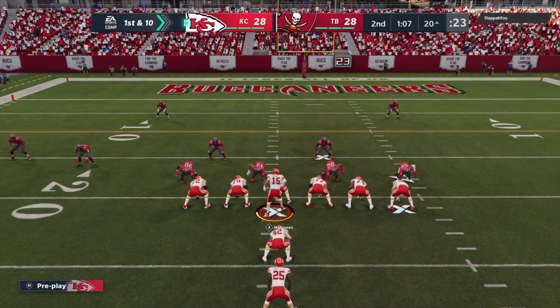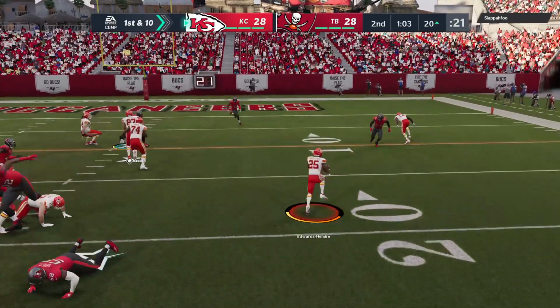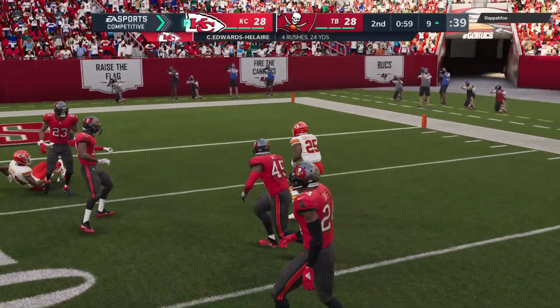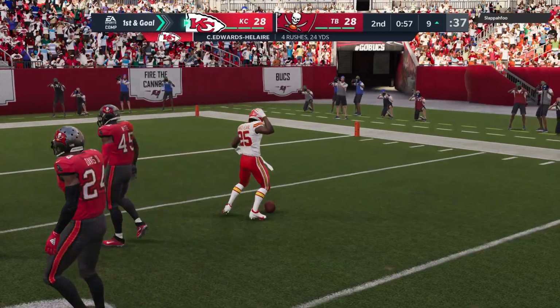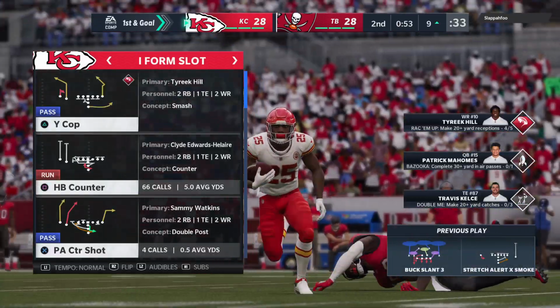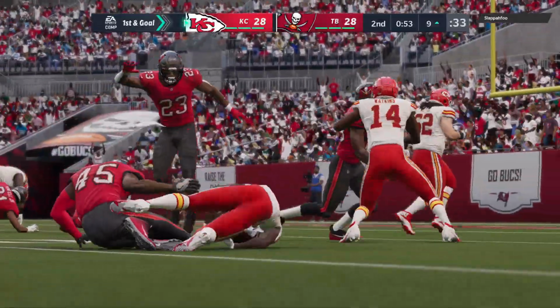Back-to-back good plays have them on the move on first down. Now a carry for Edwards-Helaire. And he gets it inside the 10 to the 9. 11 more yards that go around, a first down as well. Seemed like a couple sets of eyes were on the quarterback, so he decided, hey, I'm going to hand this off. Got a good gain out of it.